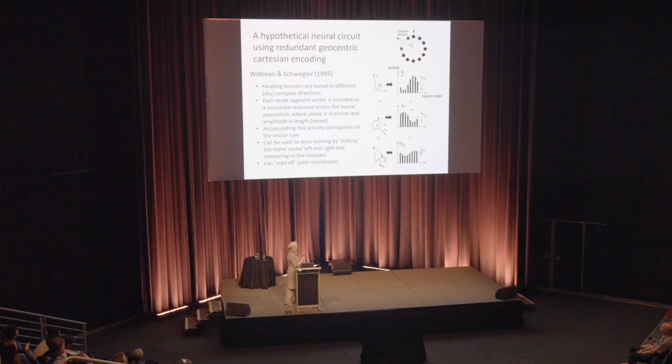Imagine you had a set of cells that respond when the animal is facing different directions. We know that insects can use the sky, and this is an absolute compass, which is very useful. So if you have neurons that respond when you're facing a particular compass direction, you can translate each of your vectors of motion into a sine wave of activity across that set of neurons. So basically, this is the neural index right here. This is your little bit of motion.